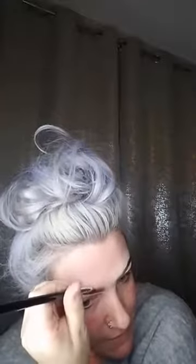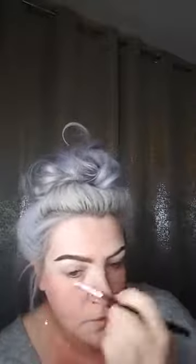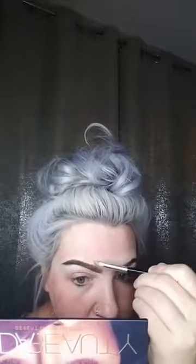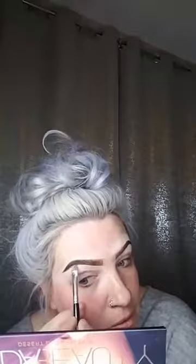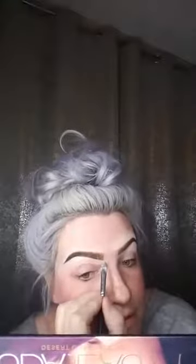Yeah, I do brows before anything else. Brows, and then I do my eyes, and then I do my foundation. Because usually I like to go pretty dark with my eyes, and there's gonna be a lot of fallout. But my eyebrows have to look good, because I feel like that's the first thing a person notices about you.